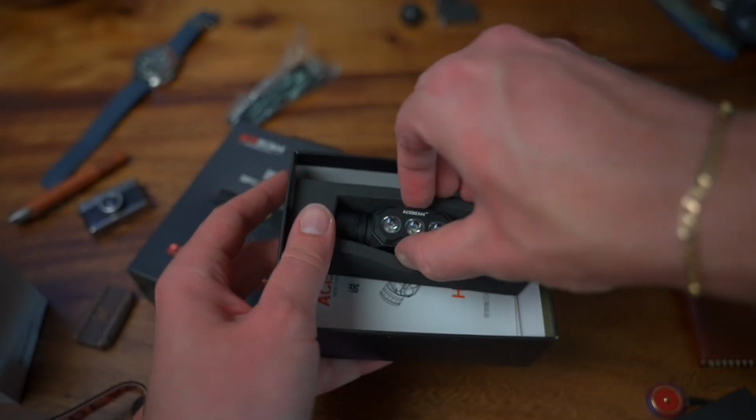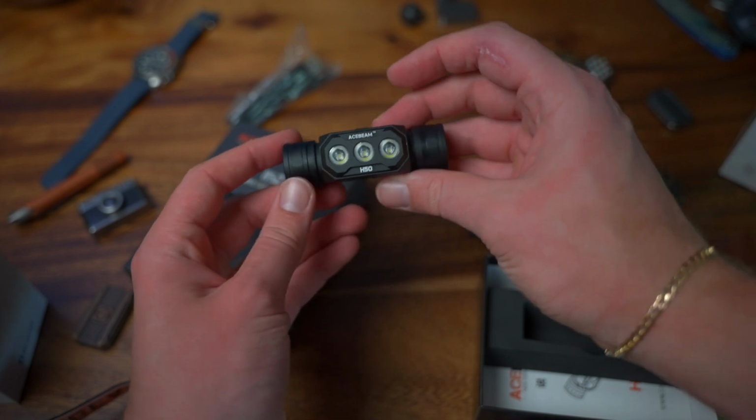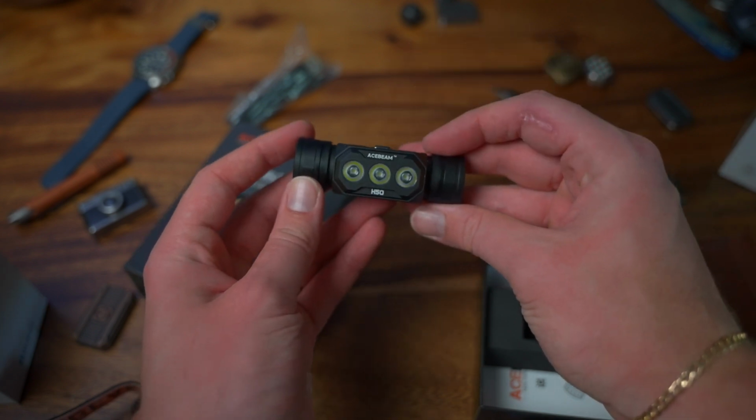And this is the Osram KW CSLN TG 6,500 Kelvin unit. That's a lot of words to say.